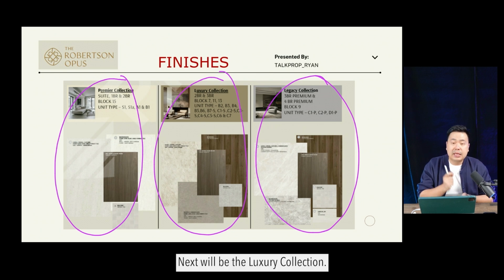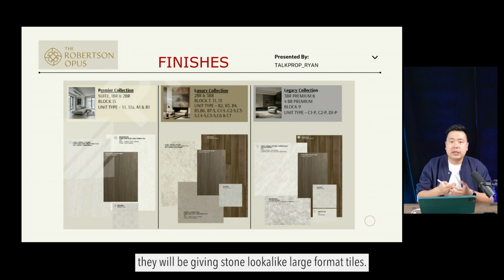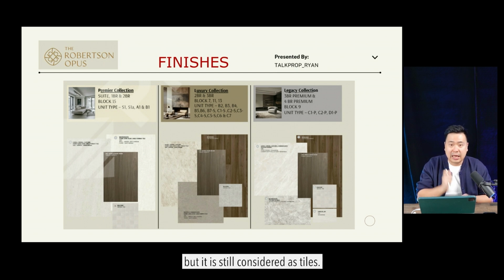Next will be the Luxury Collection. For this Luxury Collection, they will be giving stone look-alike large format tiles. So it's going to be like a marble kind of finish, but it is still considered as tiles.